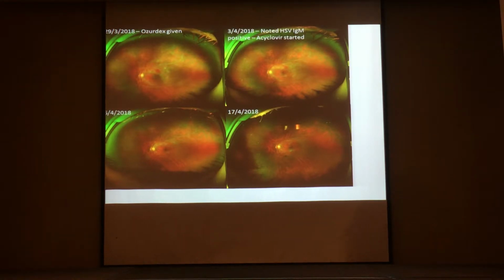Let's say in that picture on March 19, right there, that picture with that hemorrhage and that whitish lesion, do you have an OCT at that time? Because would that show you some retinitis? It showed a bit of full thickness.